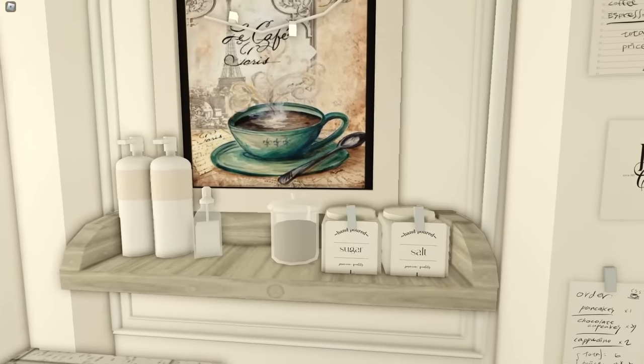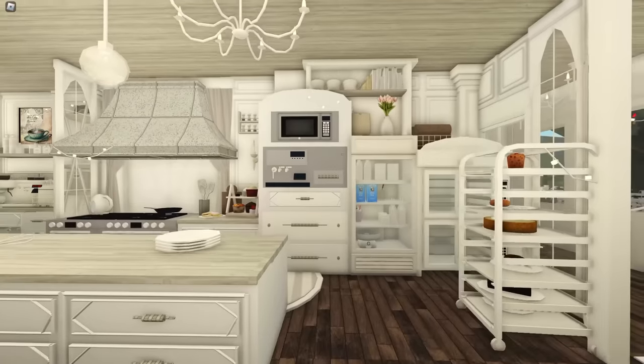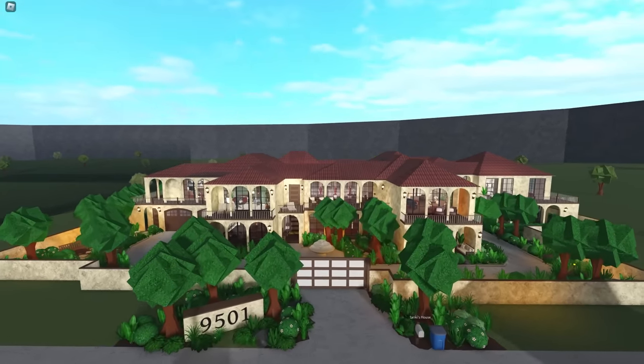And then here she did little labels for salt and sugar. Look at this cabinet though. This cabinet design is sick. We're getting full on everything. It's custom. She made a custom sandwich. Oh shoot, this is huge. Reminds me of a bit of a Mediterranean house.